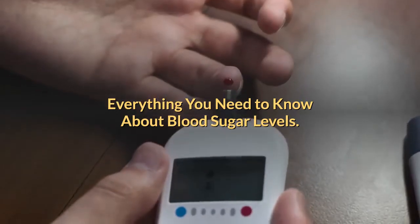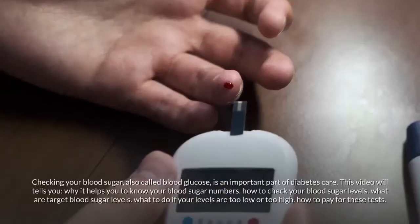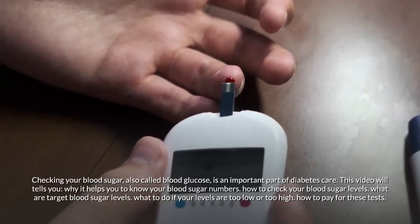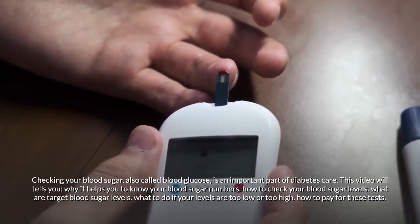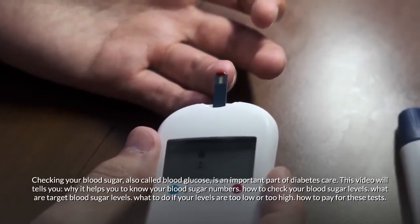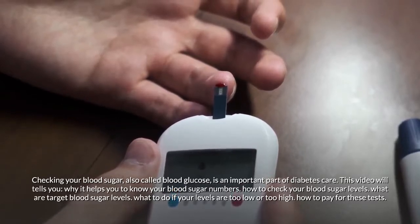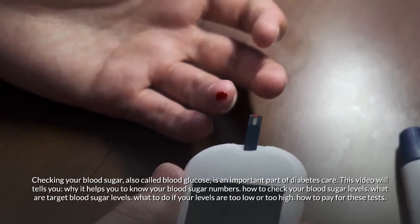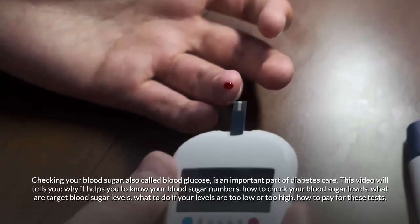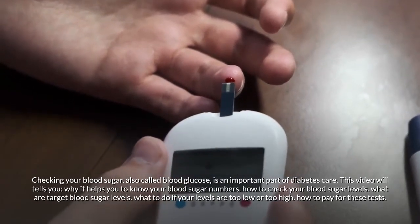Everything you need to know about blood sugar levels. Checking your blood sugar, also called blood glucose, is an important part of diabetes care. This video will tell you why it helps you to know your blood sugar numbers, how to check your blood sugar levels, what are target blood sugar levels, what to do if your levels are too low or too high, and how to pay for these tests.